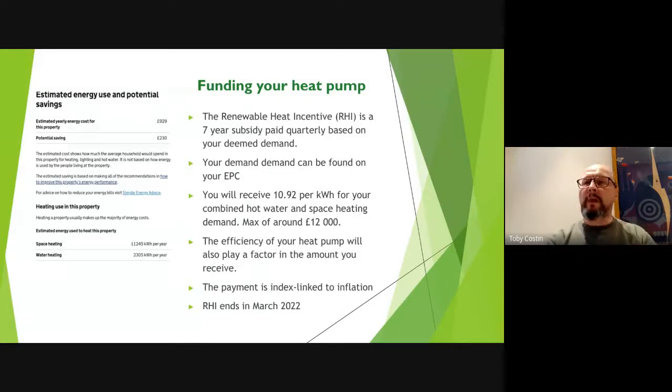So you will need to have an up-to-date EPC to get the RHI. It's got to be within the last 2 years. If the recommendation is that you need more loft insulation or you've got a cavity that needs to be filled, you will have to do those two measures before you can proceed to your heat pump. If you're in a solid build house and you've gone into your loft, there are no considerations. There's nothing you can do. You're just going to put a heat pump in. But what the government's trying to do is get relatively small cost measures done. If it's a large cost measure like exterior wall insulation that might cost £10,000 and pay back over 50 years, they're not going to force you into that.